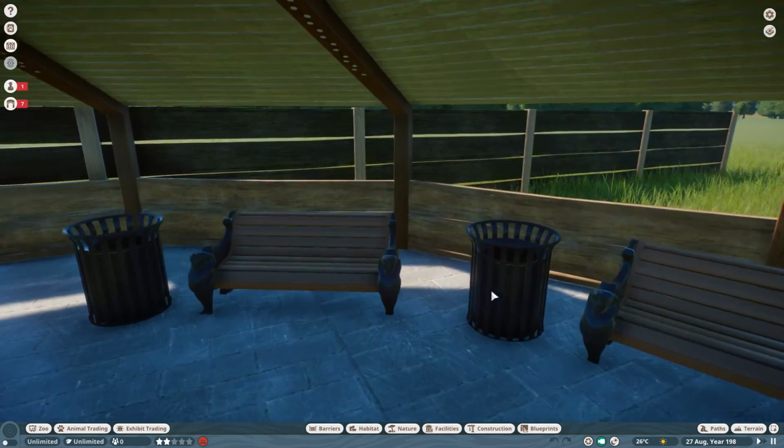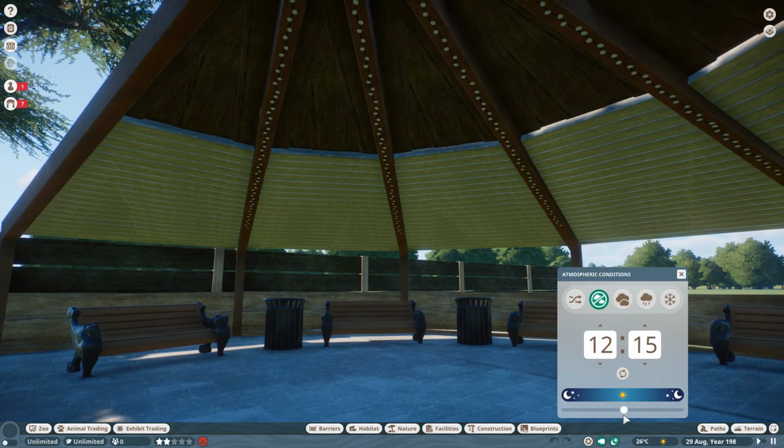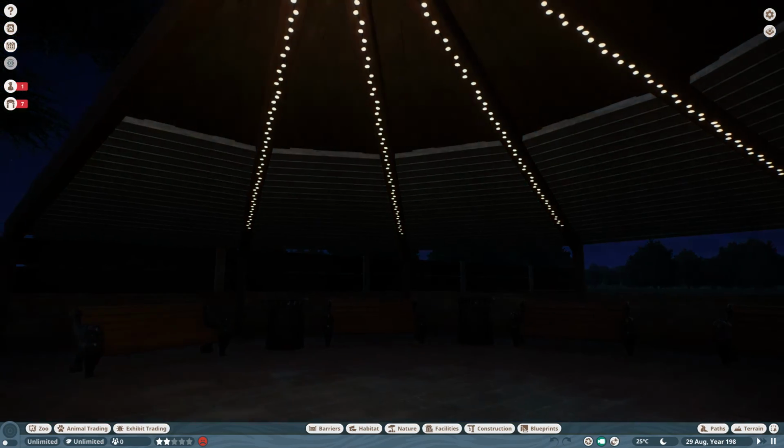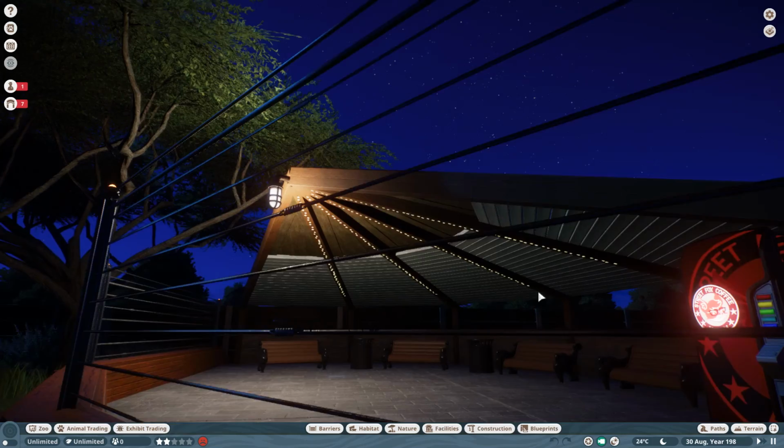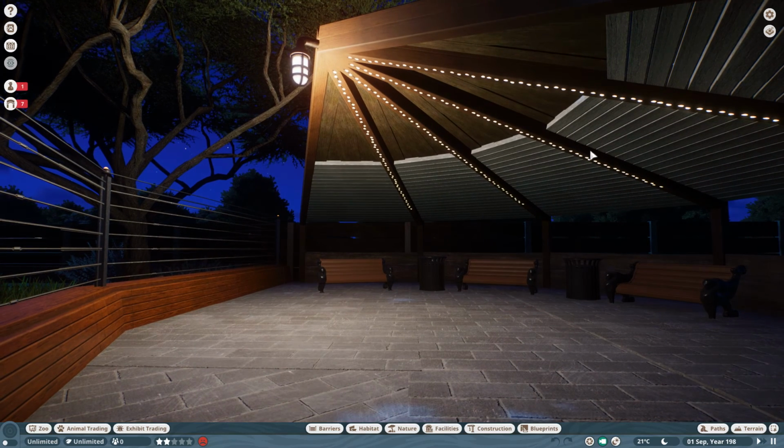So you come in here and you sit down and you're nice and sheltered. Inside I'll put some lights in here, so let me just put it to dark. So you've got these lovely beams of lights, or lights on the beams I should say, up the middle here. You've also got a main light at the front, because these ones don't actually provide you a lot of light even though they look good.